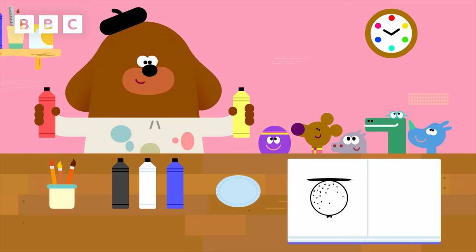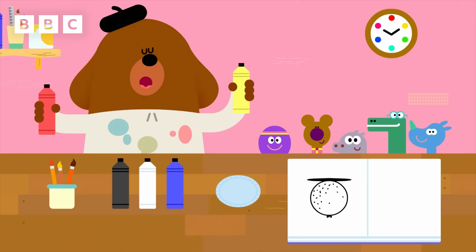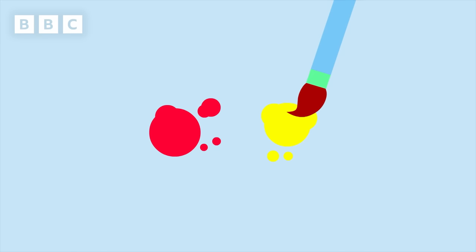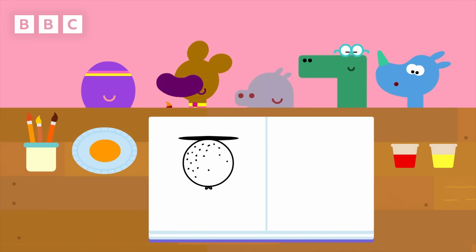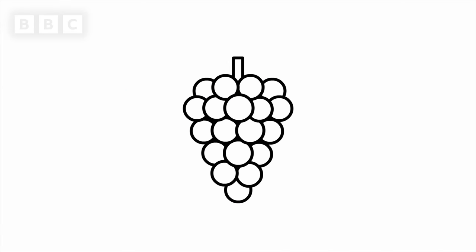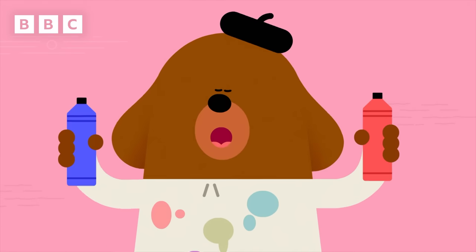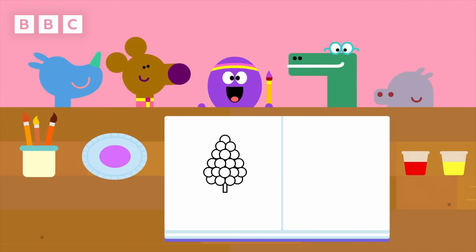That's right. You can make colours by mixing other colours together. So if you mix yellow with red, you get... orange! Whoa! What's next? Grapes! They should be purple. But how do I make purple, Duggee? By mixing red and blue, I made purple.